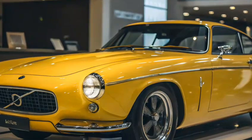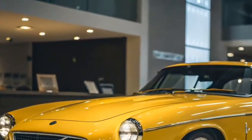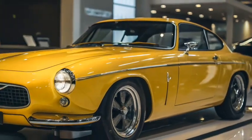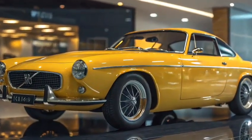Today, the Volvo P1800 stands as a symbol of Volvo's ability to create not just safe and reliable vehicles, but ones that stir emotion and admiration. Its timeless styling, dependable performance, and rich heritage make it a must-have for collectors and a dream car for those who appreciate vintage automotive excellence.